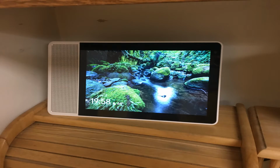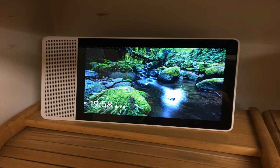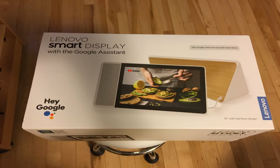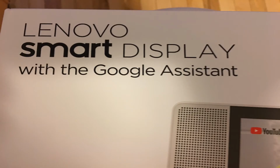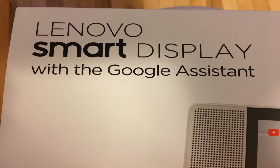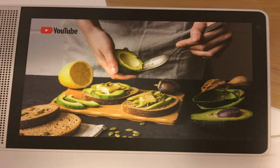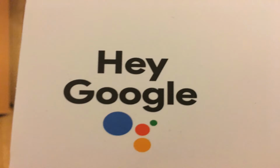Overview description: make everyday life easier with this 10-inch Lenovo smart display. Its built-in Google Assistant responds quickly to your voice commands, whether you need to check your morning commute or bring up a recipe, and the brilliant full HD touchscreen offers a colorful, crisp view. This Lenovo smart display lets you catch up with family and friends using video chat. Features: just say "Hey Google" with the Google Assistant built in.